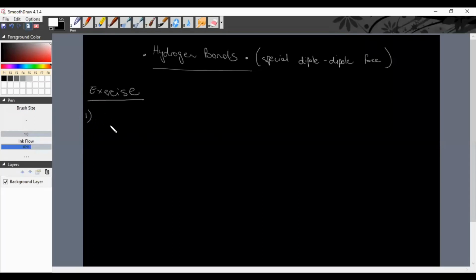The first question in the exercise, based on what I've just taught, a little bit of general knowledge, a little bit of grade 10 work, is: why do we call the solid and liquid phases the condensed phases of matter? We put that on the board.